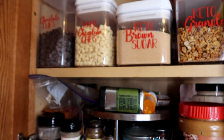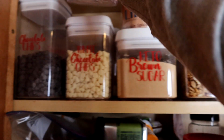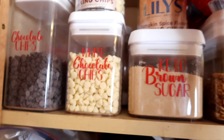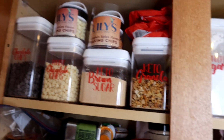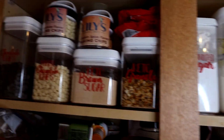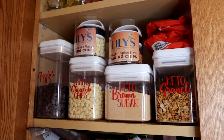Anyway, the point was that I'm going to keep these Lily's chocolate chips, if I can get them up here, right up here, because they fit there and it matches everything, and it'll be just fine, and I can grab them easy. So that's where those are gonna go. Now let me show you how the pantry turned out.